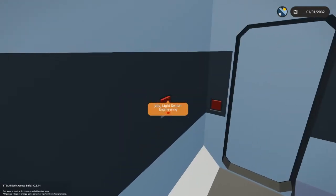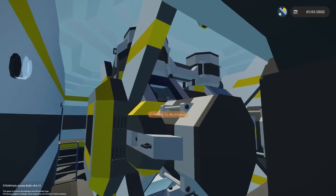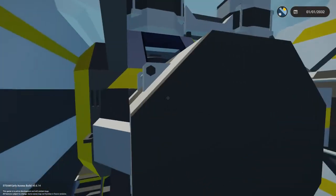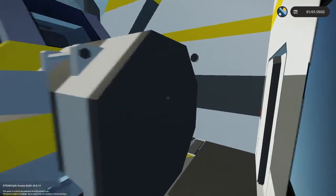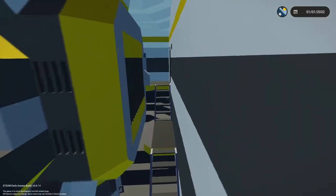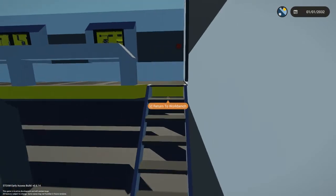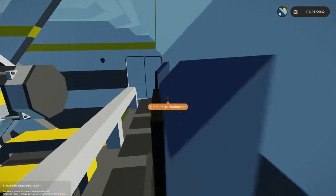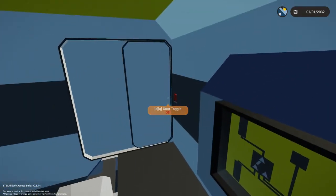Lights. Light switch engineering. We have another door here. What are you? Oh, you're like a reactor. I see. Can we start it up from here? I'm guessing we can. Not sure how, though. What are you for? You're just for the door.